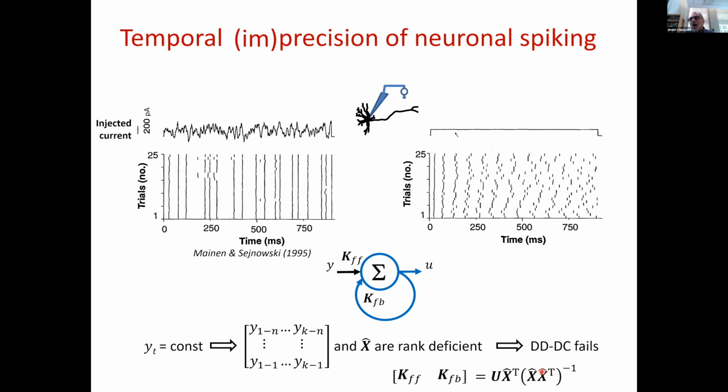Of course, you can say, well, even though the nominally injected constant current, there must have been slight fluctuations, and then perhaps those were not reproducible from trial, and that led to the spike timing variability. But those fluctuations, of course, were present for the random waveform too. So why didn't they have effect here and they had effect there? Well, in the DDC framework, the answer is clear. This matrix may not be rank deficient in the presence of little noise, but it's ill-conditioned. And so small variations in the input, small fluctuations in the input lead to strong deviations in the output, which is the spike time.